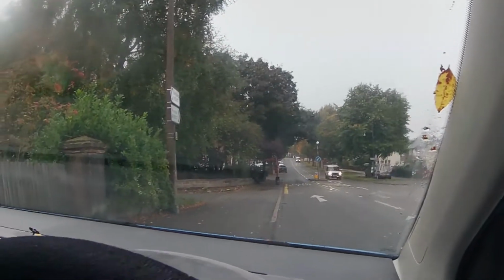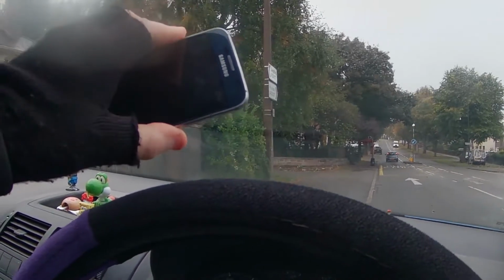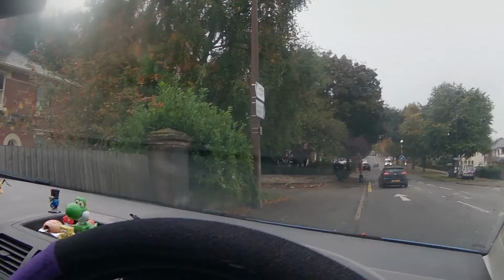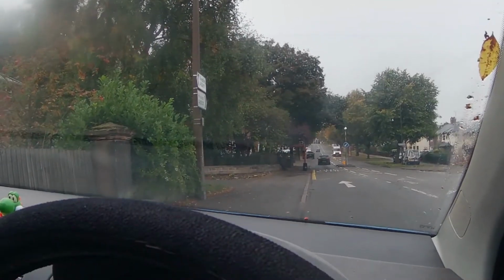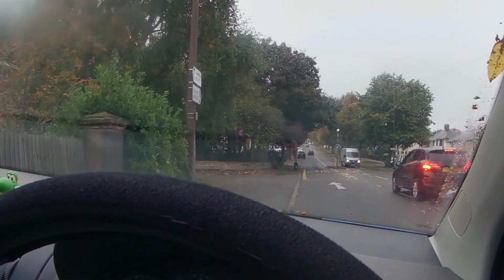So I'm actually going to put it in my bag over here, and I'm going to be using my old phone, this one, like I used last time. 98%. All right. I'm actually kind of worried about where I parked as well, but we'll see.